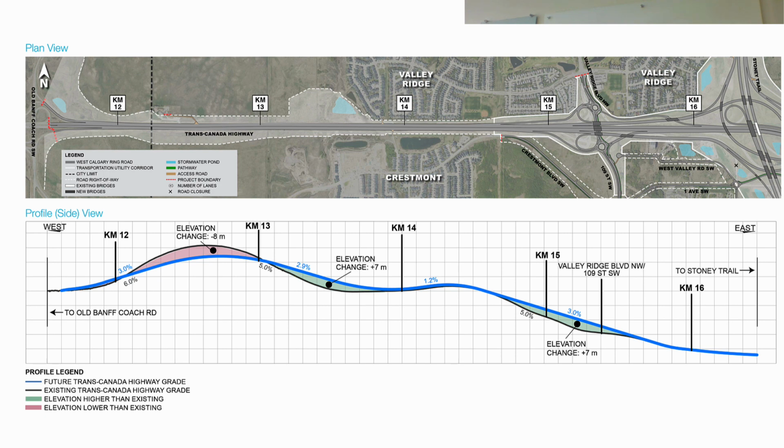This view, called a profile, shows the original grade or elevation of the road with the black line and the post-construction grade with the blue line. Here we can see that in areas where the ground was quite high, we've lowered the road, and in areas where the road elevation was low, we've raised the road. These elevation changes have helped to eliminate the peaks and valleys to flatten the grade west of Valley Ridge Boulevard northwest.